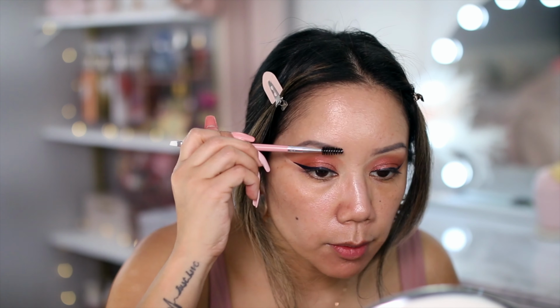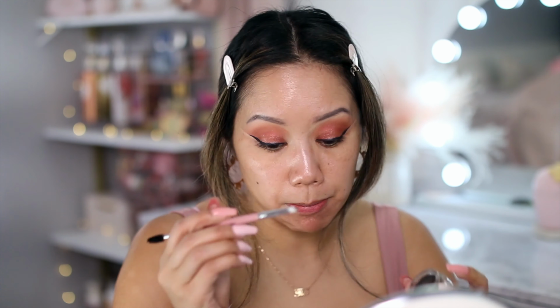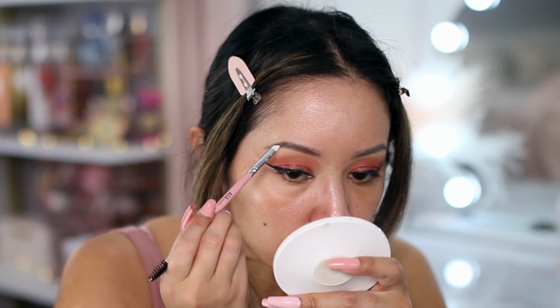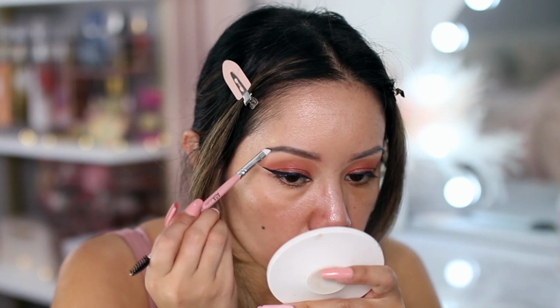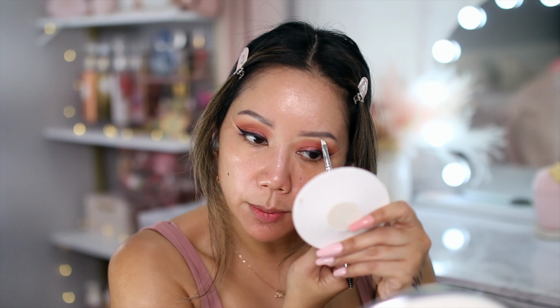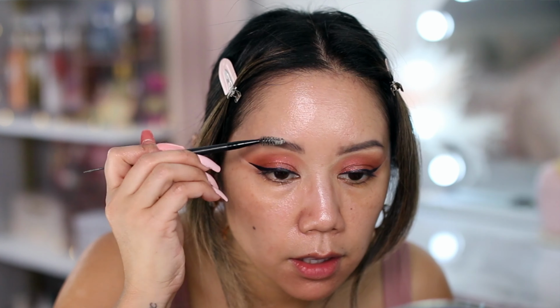Angled brush duo. Just kind of brush the brow hairs up. ABH dip brow. Yeah, I think this is too soft. Try the other one. The difference between the two: this one is a lot thicker. Let's just stick with the pink one. Then we're gonna set it with the e.l.f. Brow Lift.